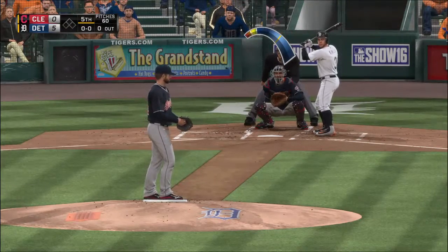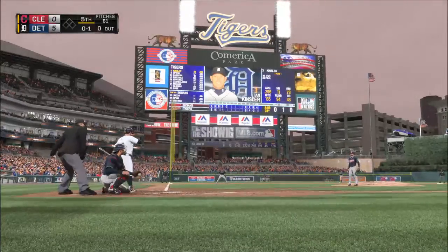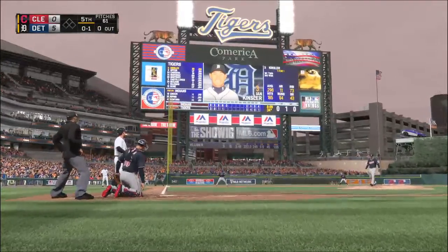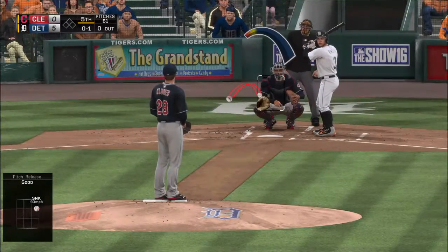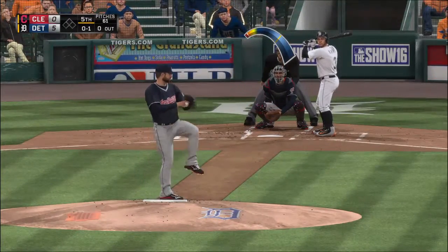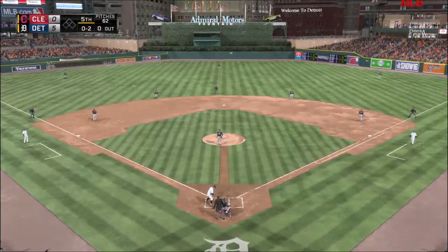Kluber gets the sign. First pitch on the way. And a first pitch sinker is over for strike one. Starts to go around here, but it doesn't matter. This is strike two anyway.